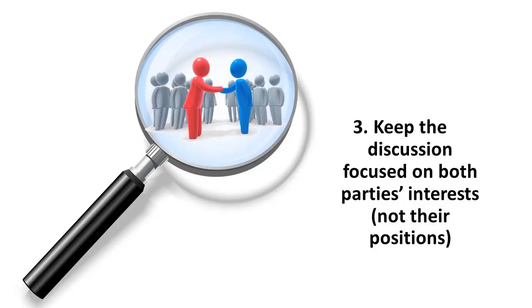Throughout the actual negotiation, keep the discussion focused on the needs and interests of both parties, not their positions. Ask good questions and take on the perspective of the other party. We need to understand their interests in order to create an agreement that benefits everyone. The other party should also understand our needs so they can offer options that get us what we want.